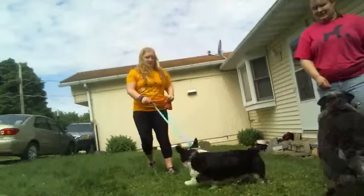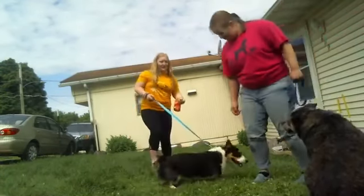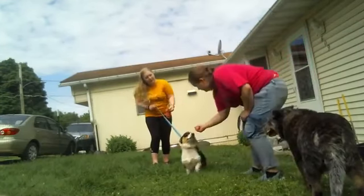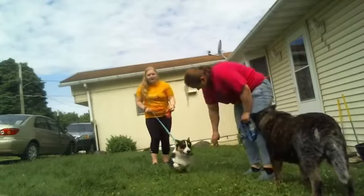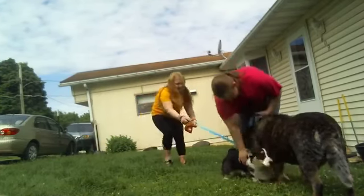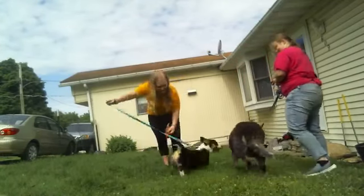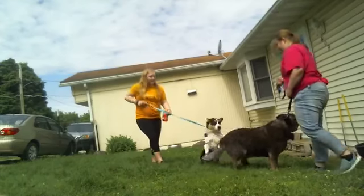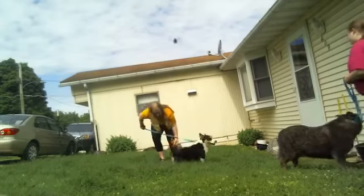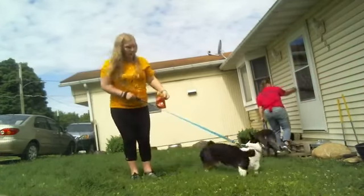Come here. And when your dog does get distracted, like Corbin does by other dogs, what you can do is lure them with a treat. Mama's talking. You can try and lure them with a treat. Leave him alone. This is good for Corbin because Corbin is very easily distracted.